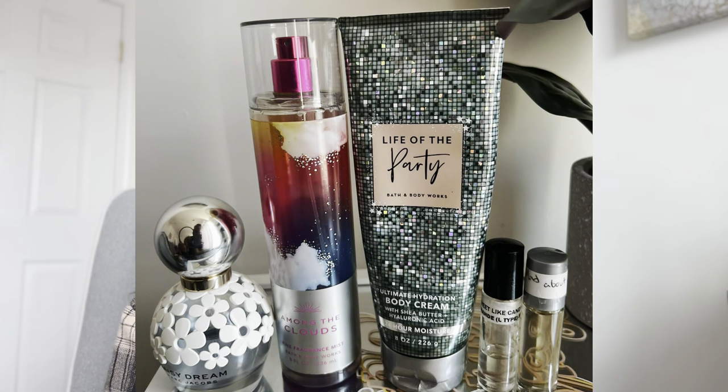I'm looking at this next combo like, when did I wear this? But it was my Bath & Body Works Life of the Party Body Cream, plus my Sweet Like Candy Perfume Oil from Wholesale Body Oils, plus my Mad About You Perfume Oil, which I got from a local mall, which is inspired by Bath & Body Works Mad About You, plus my Daisy Dream Eau de Toilette, and my Among the Clouds fragrance mist, which I'm still trying to use up, y'all.